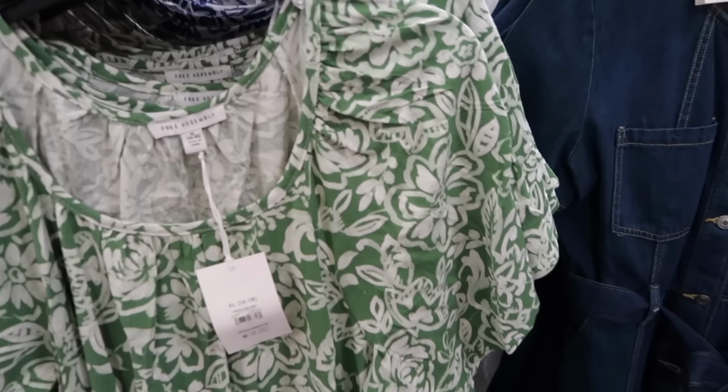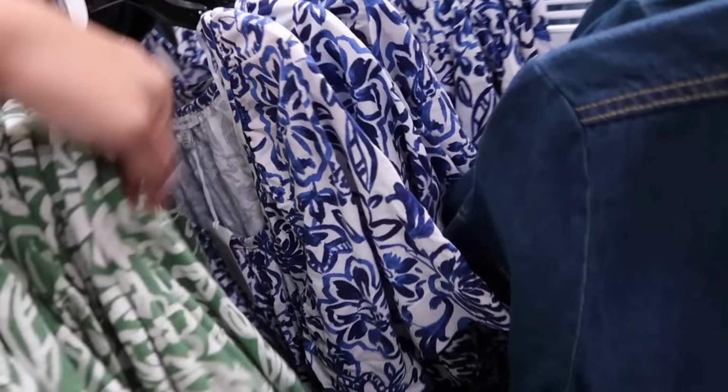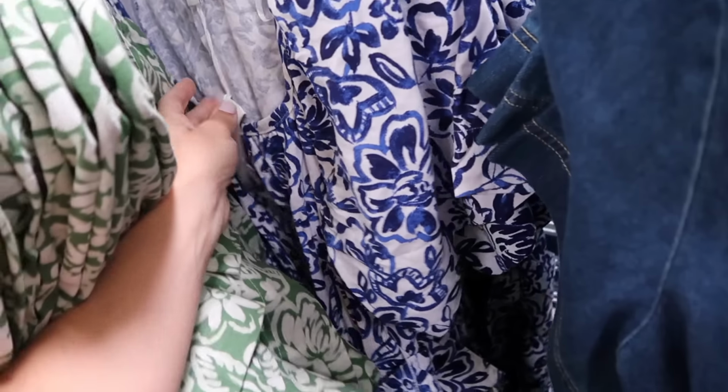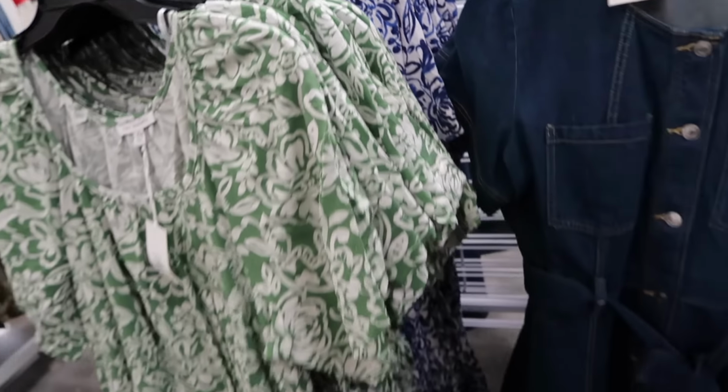New dress from Free Assembly. So this has that scoop neckline. It has that flutter sleeve. It's a linen texture with the belt. Also has the side pockets. It's the same flowy fit through the back. In the green floral. Also comes in the white and blue floral. And they are going to be $28.